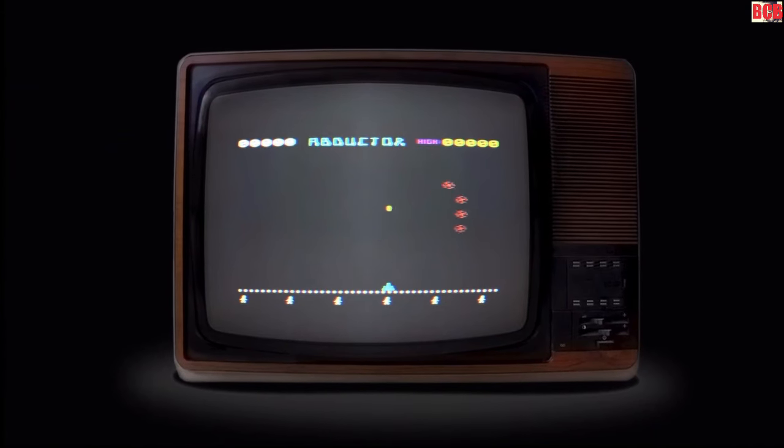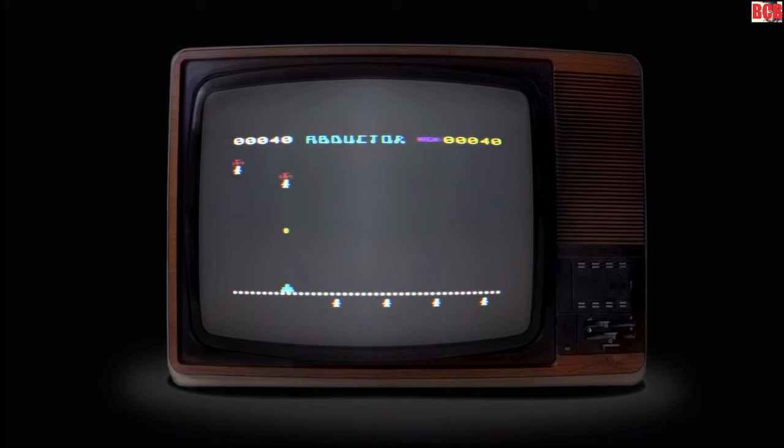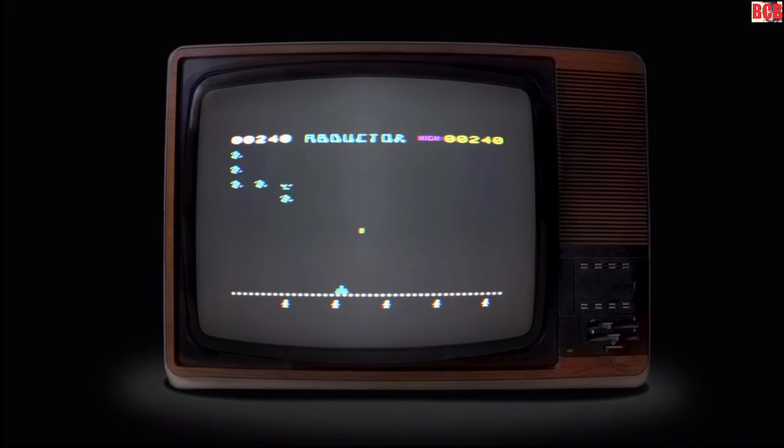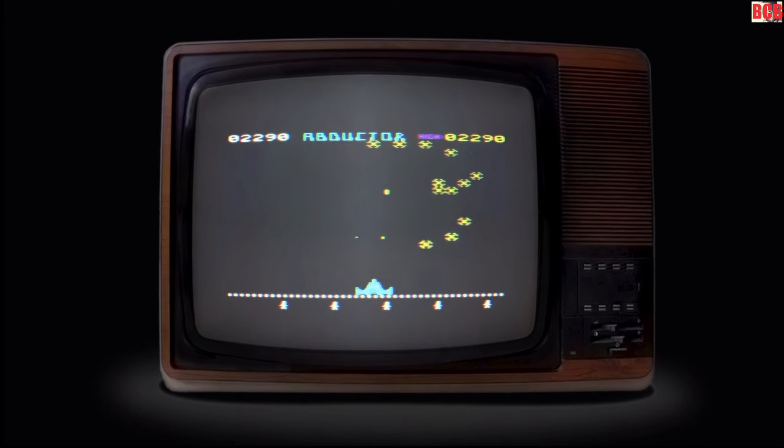The first Jeff Minter game I bought was a game called Abductor. The aliens would swirl in at the top and swoop down and you had to shoot them. And it reminded me of the arcade games I would play when we were on vacation with the family at the beach, like Space Invaders and Galaga and stuff like that. That had that simple arcade experience that I liked.